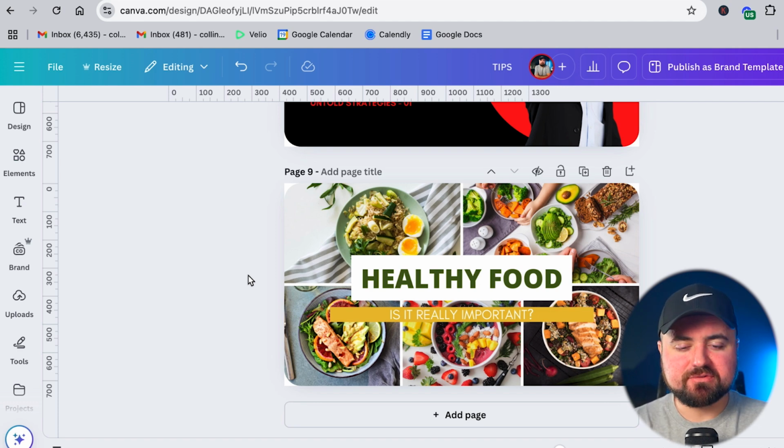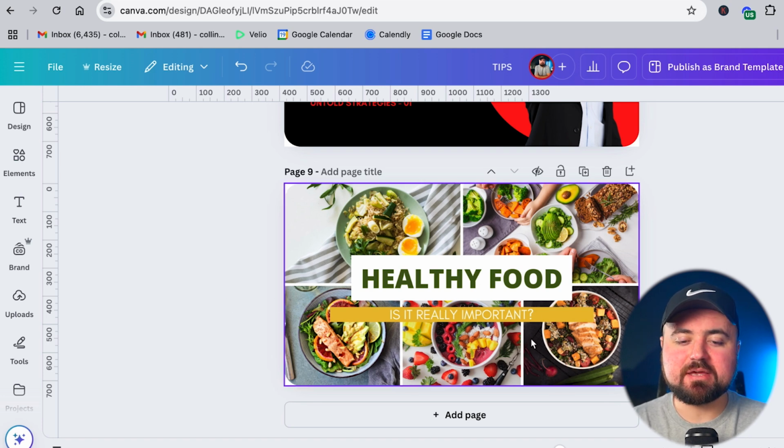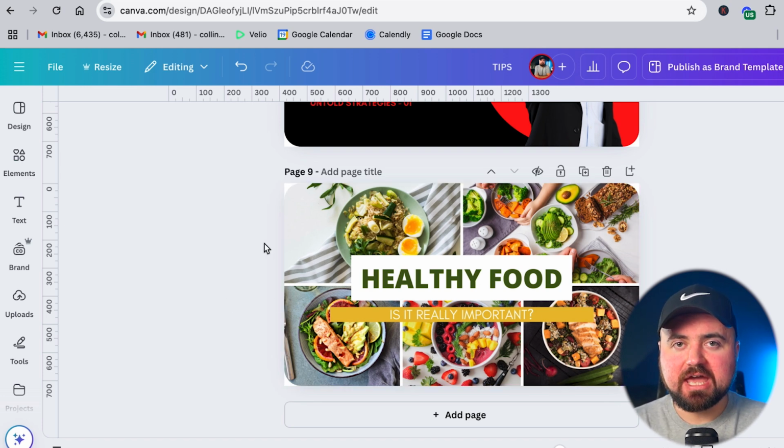And even just thinking about this concept, healthy food, is it really important? Does having all these images really add to that health, just this question here? Like, I think we could easily show just an apple on a white background. Like that communicates the idea way more than these fancy dishes that we don't even know if they're necessarily healthy or not. Like we can't figure that out in half a second versus an apple, which most people know as healthy food, and then having the text off to the side.